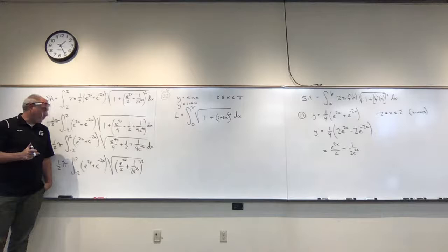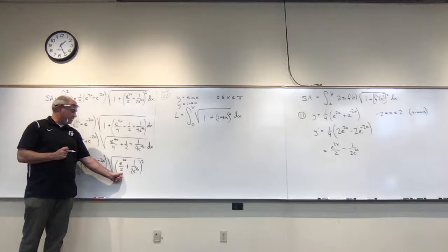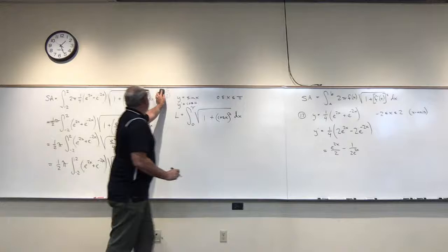Well, let's see. What's this guy squared? That guy. What's this guy squared? This guy. And then the only other thing is 2 times this one times this one. So 2 times this one is e to the 2x times this one is 1 half, which is exactly what's sitting right here. So this is exactly right. And so now I can take the square root of the square. Let's do it.